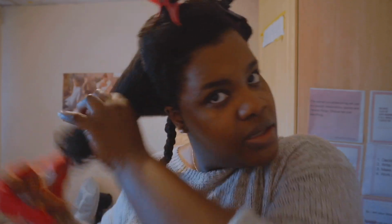Deep conditioning is key. Also, that ties in with the first tip. Moisture is key. The third tip is, do not detangle your hair dry.